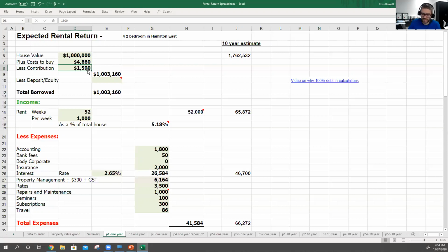You're going to get some sort of cash contribution. So overall, you're going to borrow about $1 million. For those of you who've watched me before, I always work on 100% debt. The reason is, if you're putting in money, which is great if you've got it, you need a return on that money. So always work on 100% debt to truly look at how a property works.